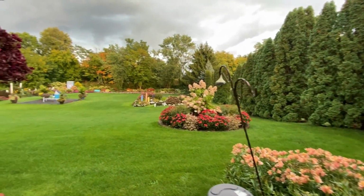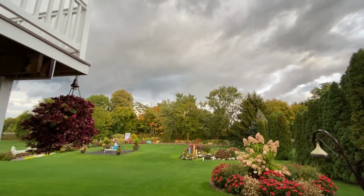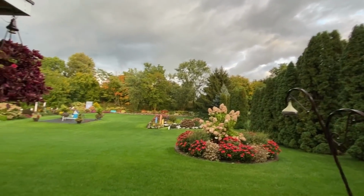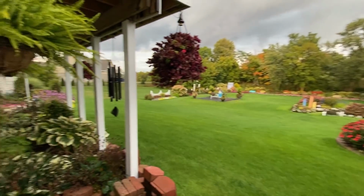We'll take a look here. I'm going to show you the sky. I mean, it's so dark, but yet it's bright in spots. So who knows, we might just see that rainbow yet.